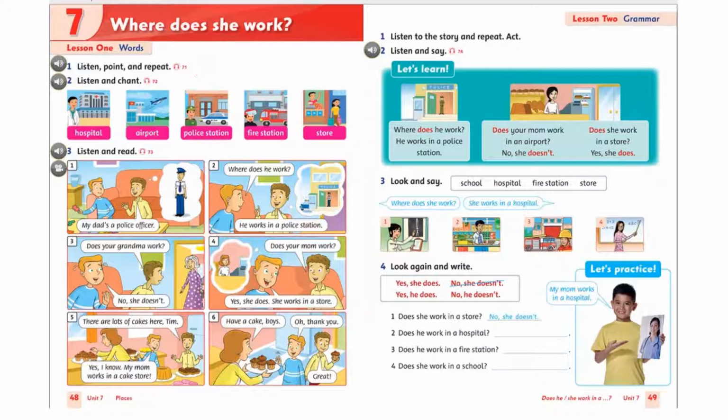Listen and repeat. Hospital. Airport. Police station. Fire station. Store.